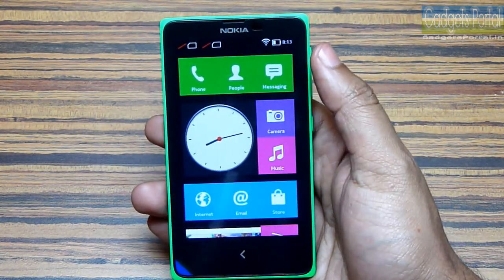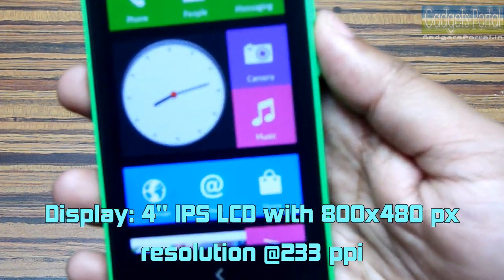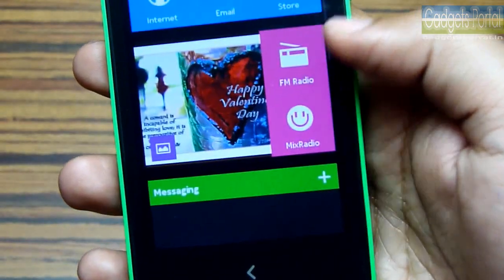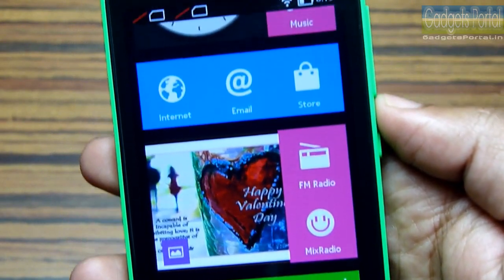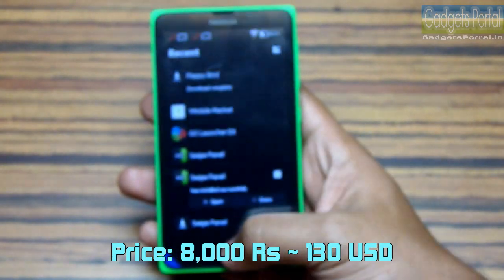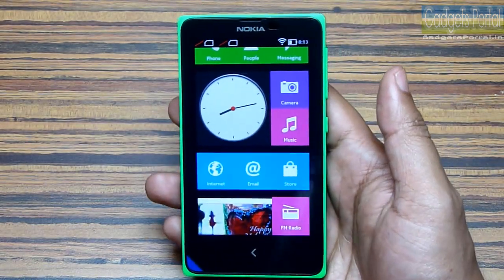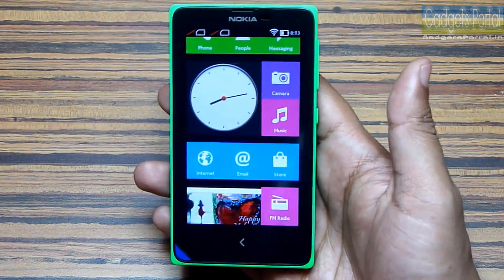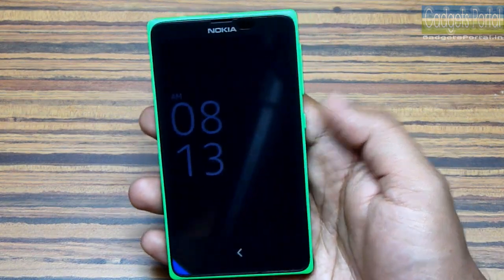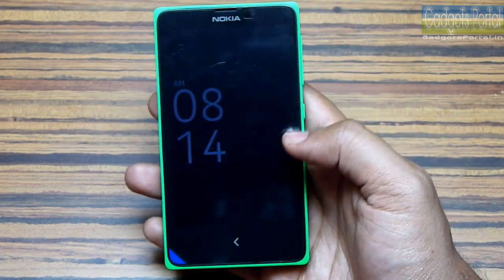The display, as I mentioned before, is 4 inches, which is perfect for one-hand handling, and the resolution is 800 by 480, which gives us 233 ppi pixel density, which is excellent for a device with this price tag. As you know, the Nokia X is retailing at around 8000 rupees in India, that is around 130 USD. Now, unlike TouchWiz or HTC Sense, the Nokia X interface is restricted to Nokia and Microsoft core services and applications. That is, you cannot access Google Play services and also the Gmail app. I'll talk about this later on in this review.